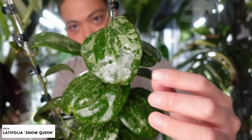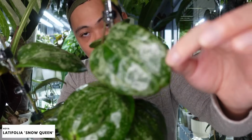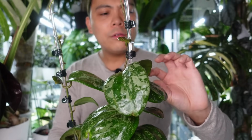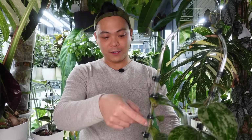I'm pretty sure this one's new. I don't think I've shown you this leaf. This is brand new. I can tell because it's shinier, and then the speckle. I think I would remember the splash on this Snow Queen. Ooh, right on time for winter. I mean, it's not winter yet. Oh my gosh, I'm gonna get so much hate for saying it's winter. Wow, okay, this is a good specimen.